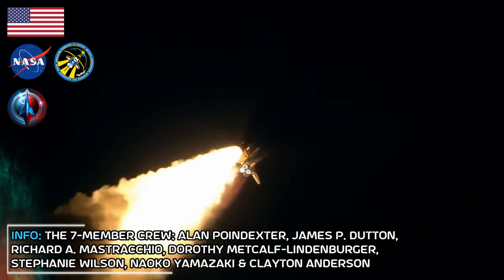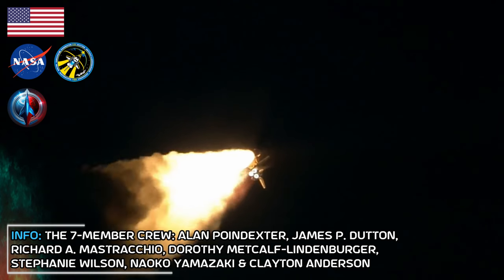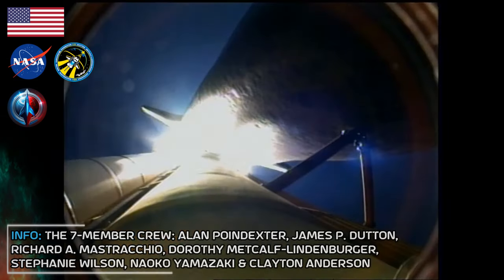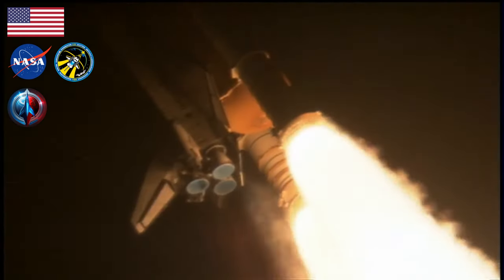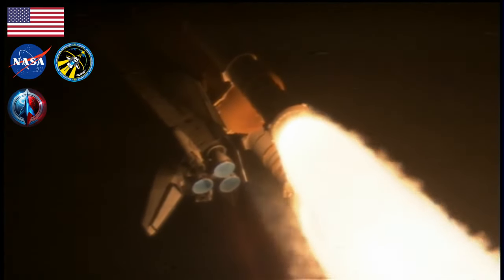Discovery's three liquid-fueled main engines are now throttling down to reduce stress on the shuttle as it travels through the area of maximum dynamic pressure. Discovery is already at an altitude of 4.7 miles or 26,500 feet.